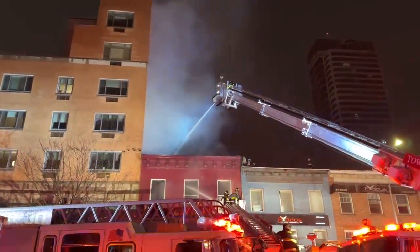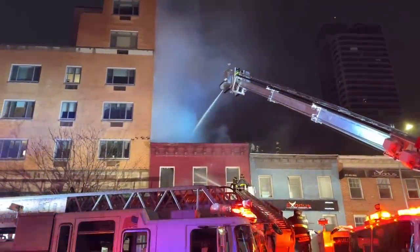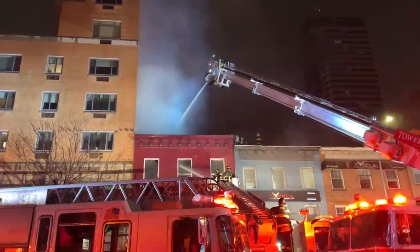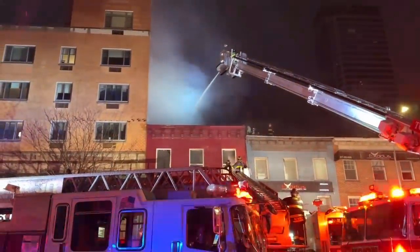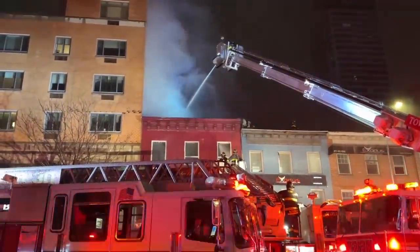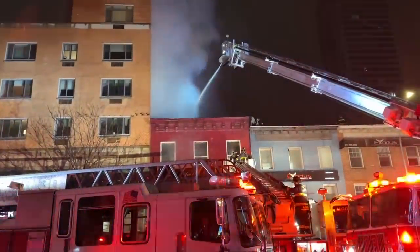I've explained this to you guys before, but with these old buildings, the fire gets in the walls, in the ceilings, and in the floors. And this is what happened. Early on, this fire was in between the second and third floor and subsequently spread throughout.